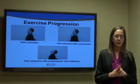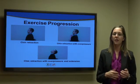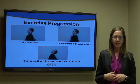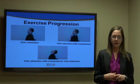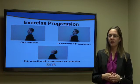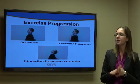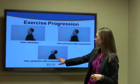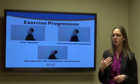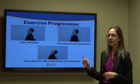The next part of the exercise progression, if the symptoms have plateaued, then a patient would want to add neck extension to the previous exercises. And again, these exercises will be performed with 10 repetitions every 2 hours as tolerated by the patient. So the neck extension is this one. You're doing the chin retraction first with the overpressure, and then you're adding in the neck extension.